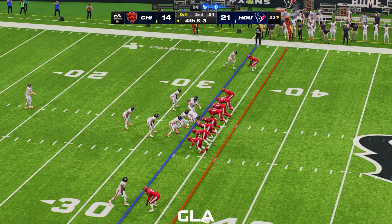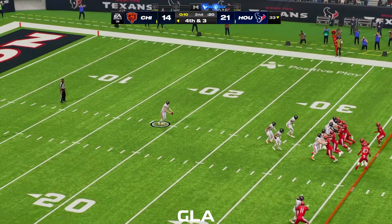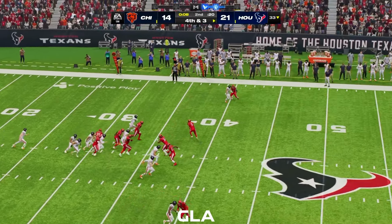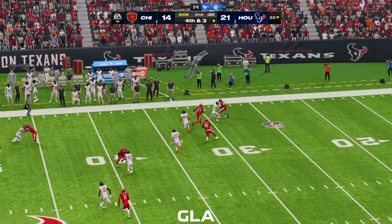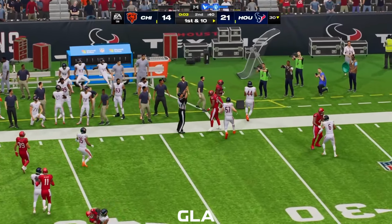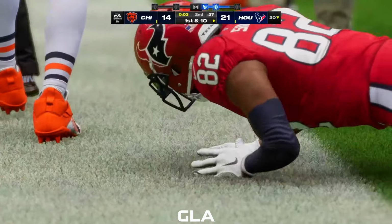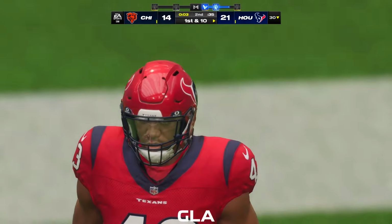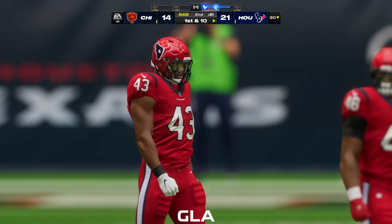4th down, so they send out Trenton Gill. And he's able to get this one up to his 30 before he's out of bounds. A 39-yard punt, a return of 5, and there'll be time for maybe one final play before halftime.